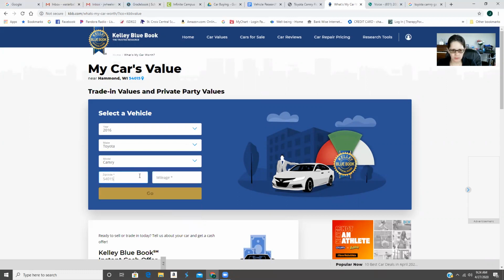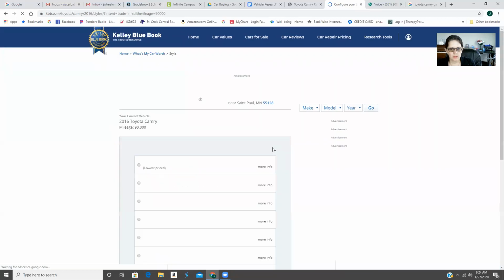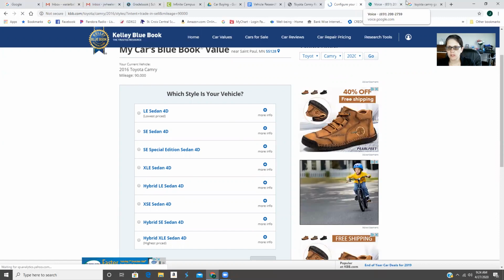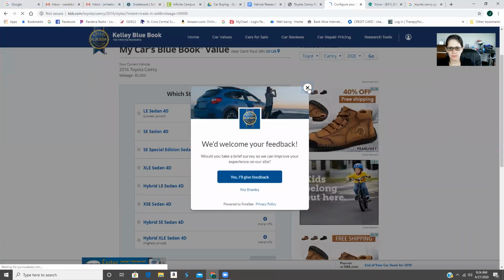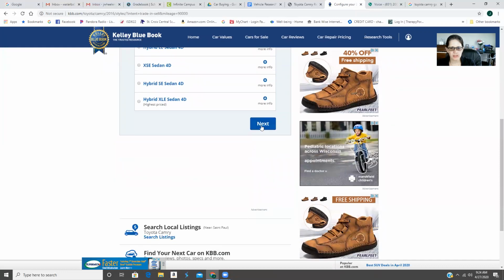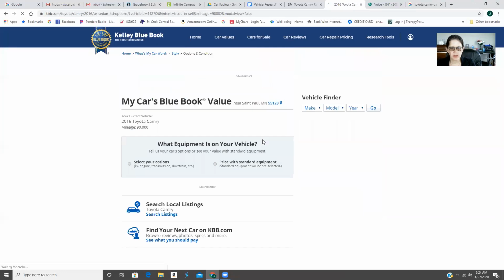Pick whatever your price. Mileage, I think I said 90, right? And then hit go. Okay, and then it's going to ask you more specific information. So leave your actual car that you found, just leave that up until you're totally done with the assignment. And then just pick which one you have. So we'll do an SE, see what our options are.